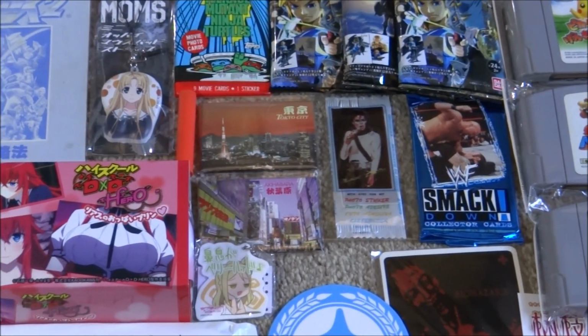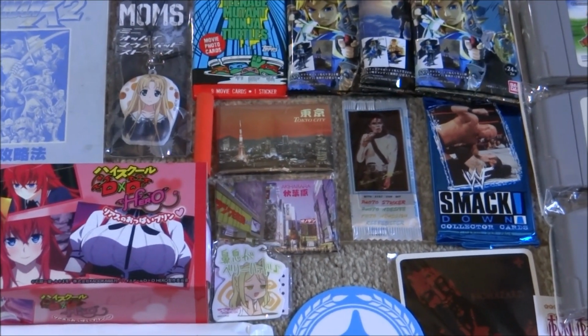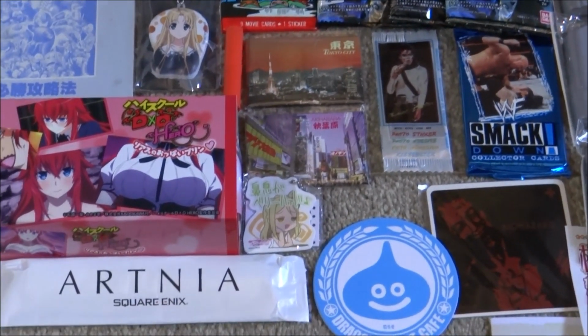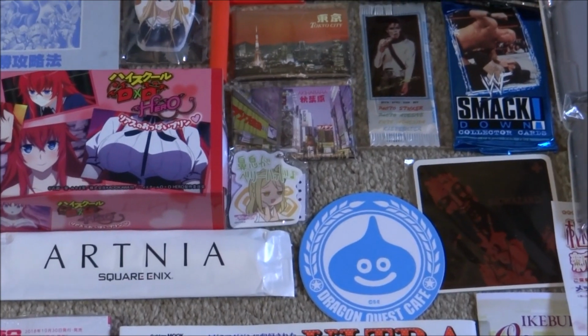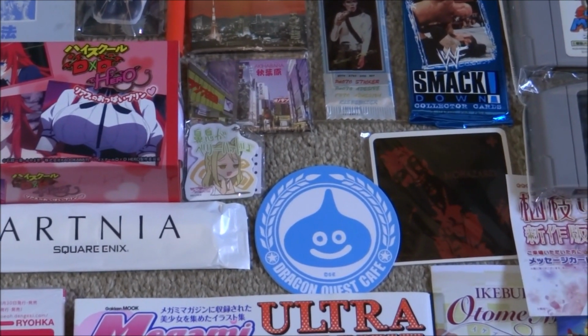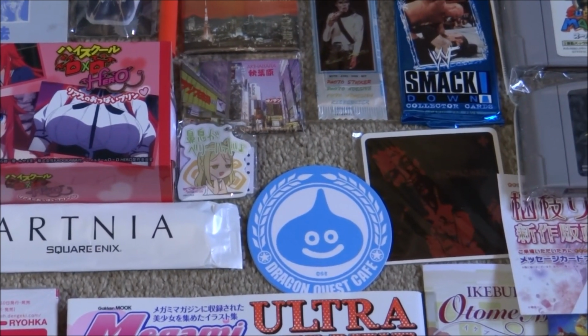Coming over here, we've got a couple of magnets, one just of Tokyo City and the one beneath that of Akihabara. Underneath those there is a keychain based off the School Idol project. Very, very big out there in Japan. It's literally everywhere.